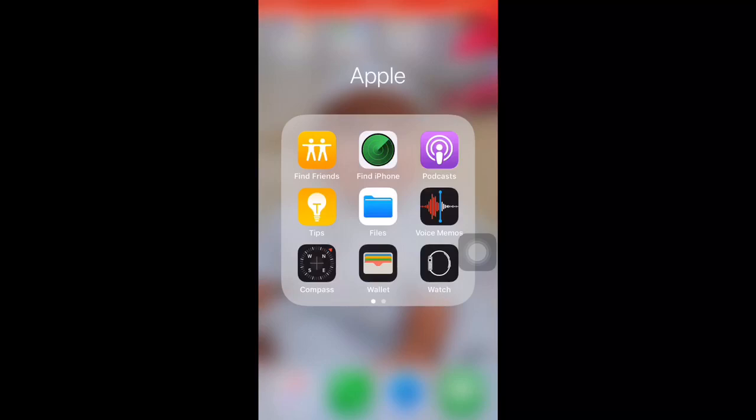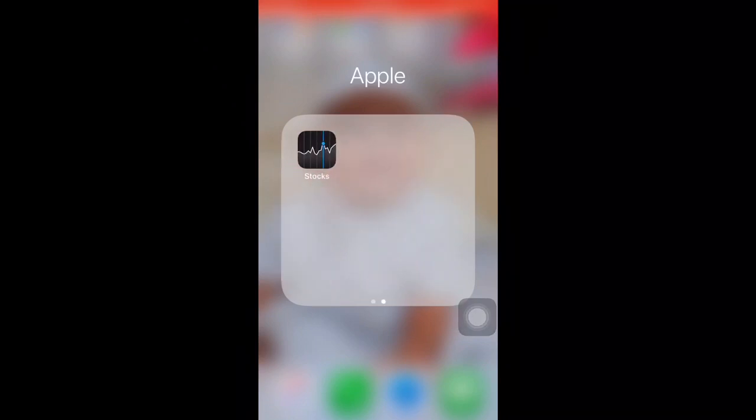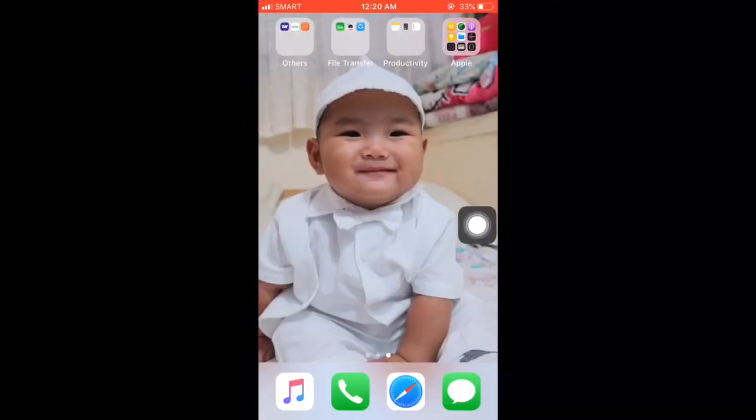And then I have the last folder here, which is the Apple. So these are just the Apple apps, you know, built-in apps that I actually created here in one folder because I rarely use them. So that's it for my What's on My iPhone.